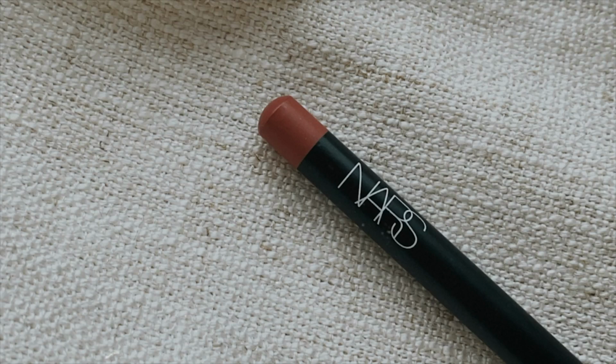I have two lip liner formulas to talk about. First one being the Nars one. I didn't find anything special about this lip liner formula. It's definitely not the worst. It's very similar to the older ones we've seen, kind of classic lip liner formulas. It is in a wooden pencil, and I found them to be on the dry side. They didn't really glide. I found them to be a little tuggy, and I just wasn't blown away by them, to be honest. I feel like there are so many better lip liner formulas out there.